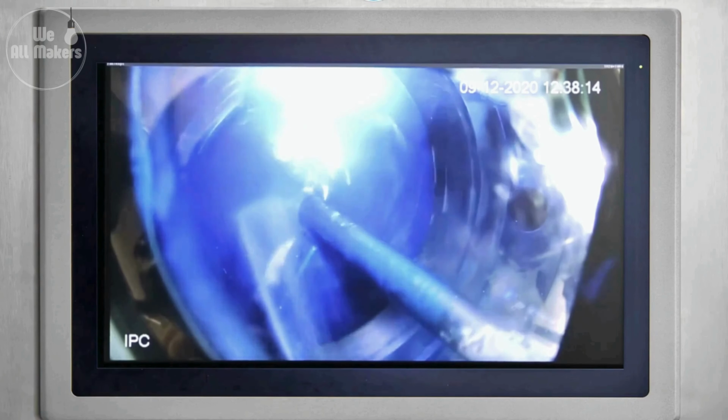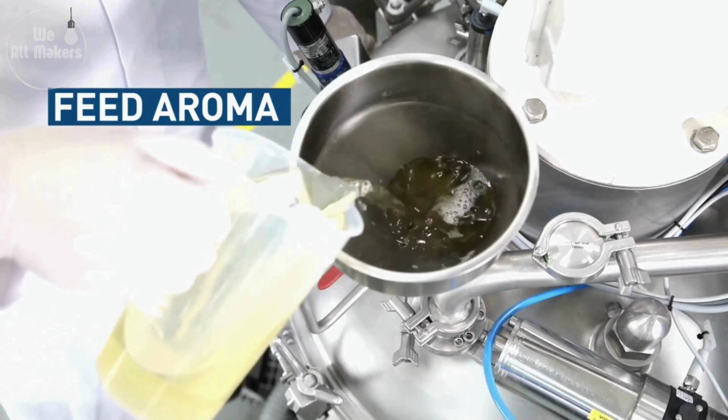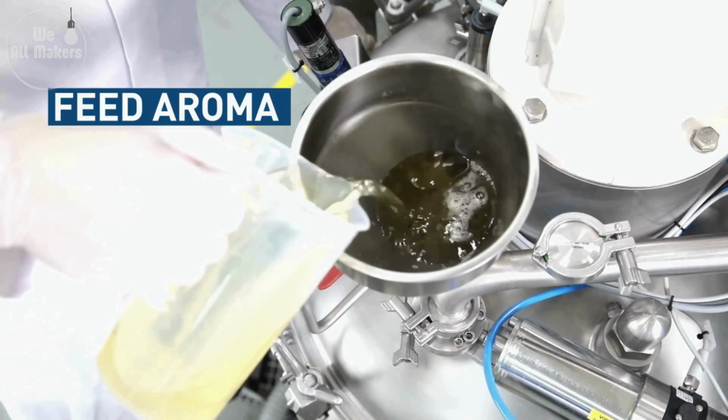Next, we add the fun stuff, flavors, and colors. Popular tastes such as mint are added here, giving the toothpaste a refreshing taste that we all enjoy. The colors are mixed in to give each toothpaste its own distinct look.